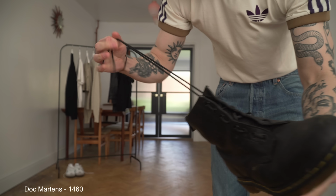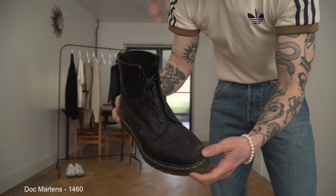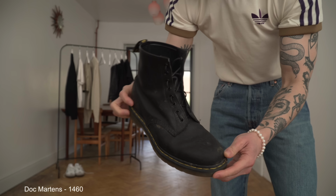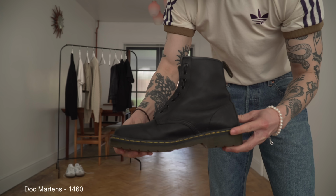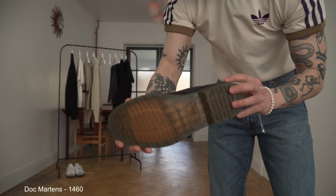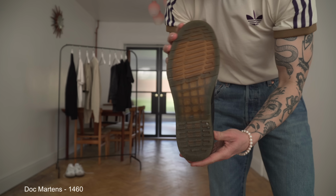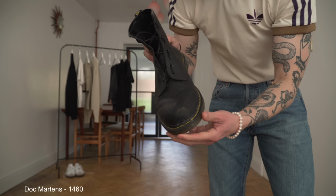For outfit 2, I'm starting with the classic Doc Martens 1460s. I really do need a new pair of black combat boots, but I'm struggling to find anything that beats the Doc Martens in terms of price and aesthetic at the moment. If you have any suggestions, please let me know. The only thing I'll say is that they fit a little bit big. I went for my usual size UK 9, and I think I could have sized down to an 8.5.